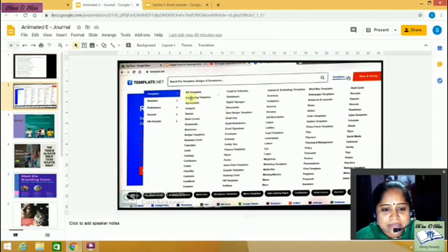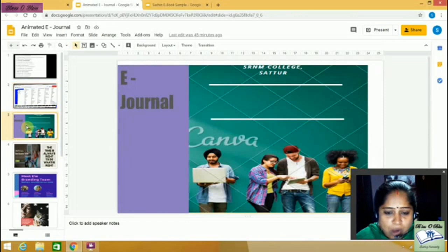And I would like to suggest template.in. If you open template.in, you can get nearly 5,000 templates related to creativity and critical thinking. Okay, let me show how our students worked for this. They have used templates for e-journal creation purpose.